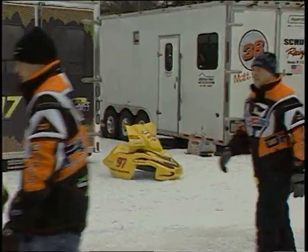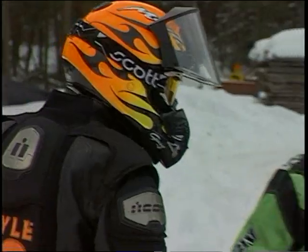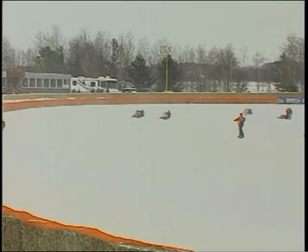It's every bit as strong as the World Championships, and definitely all the guys that were probably in the top 12 at the Eagle River are here today. So it's no less caliber of a race than Eagle River. All told, there are 5 world champions in the Pro Champ division, the premier class in snowmobile racing.